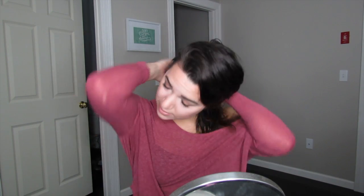I do put 2 pumps just because my hair is still recovering a bit, so I want to have a little bit more protection on there, and I've been using 2 pumps and I don't notice that it's too much product or anything.